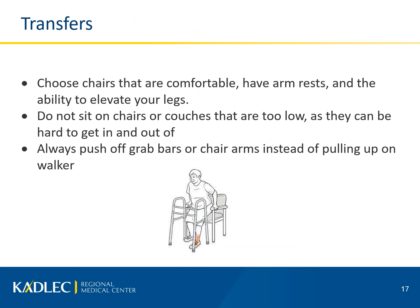Transfers. Make sure you choose chairs that are comfortable, have armrests, and have the ability to elevate your legs. Don't sit on chairs or couches that are too low, as they can be hard to get in and out of. And make sure you always push off grab bars or chair arms instead of pulling up on your walker.